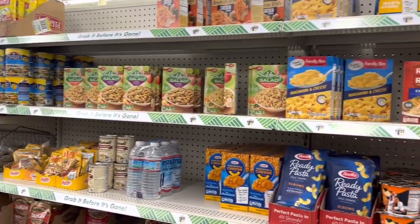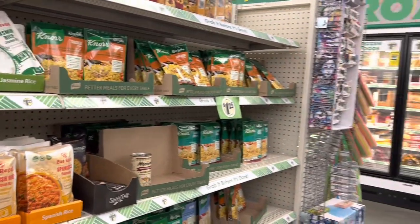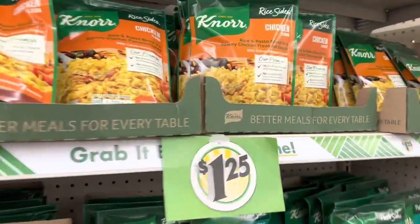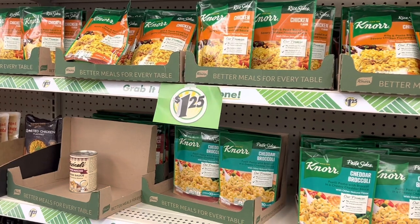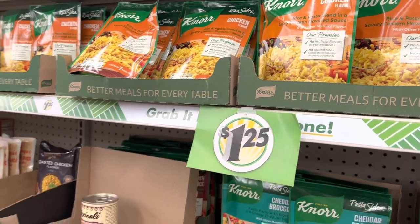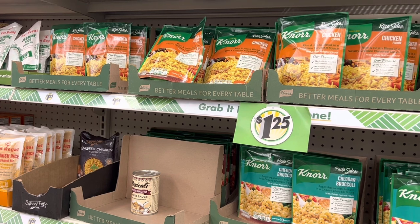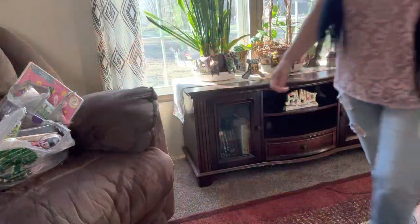Now, I can honestly tell you that these right here are cheaper here than at Walmart. I'm sorry, you guys, I'm back here where the freezer's running. And they're the same size. They're $1.25 at the Dollar Tree. They're like $1.40 at Walmart, I don't know. They're much more expensive there.